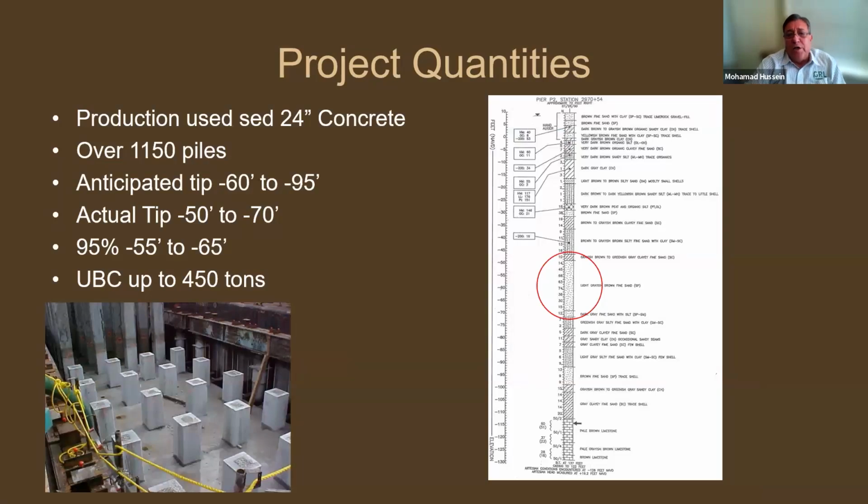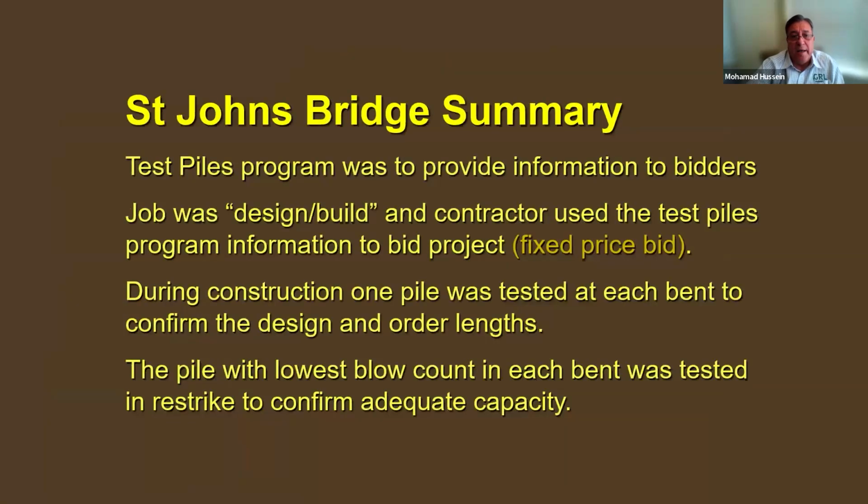During the construction of the actual project, which included about 1,150 piles, there was an anticipated tip based on the findings of the pre-construction test pile program that the design build contractor utilized, and they used an ultimate load bearing capacity of 450 tons on the 24-inch piles indicated.